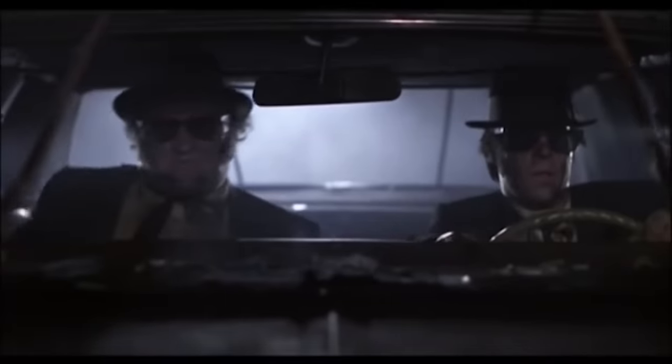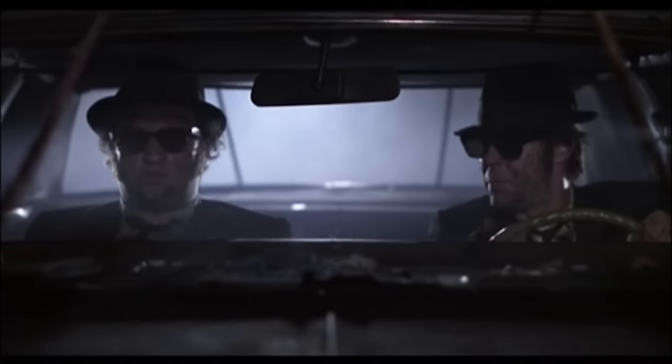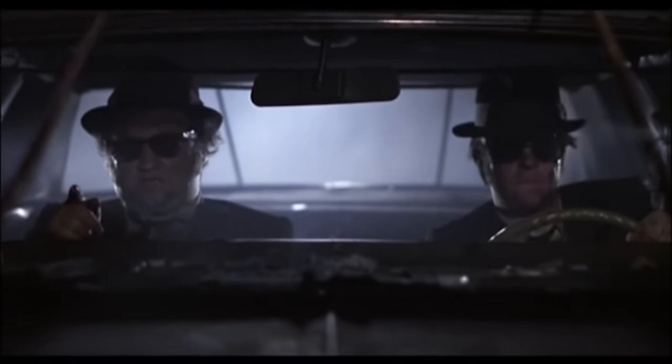Duff's got a bunch of slobber all over my freshly cleaned dash. Wearing sunglasses. 110 miles to Chicago, we got a half bag of cigarettes. Get it. It's 106 miles to Chicago. We got a full tank of gas, half a pack of cigarettes. It's dark, and we're wearing sunglasses. Hit it.